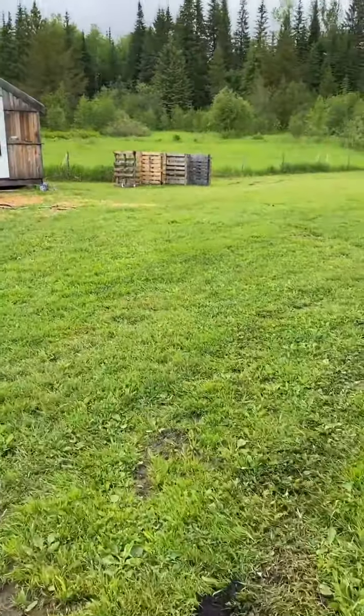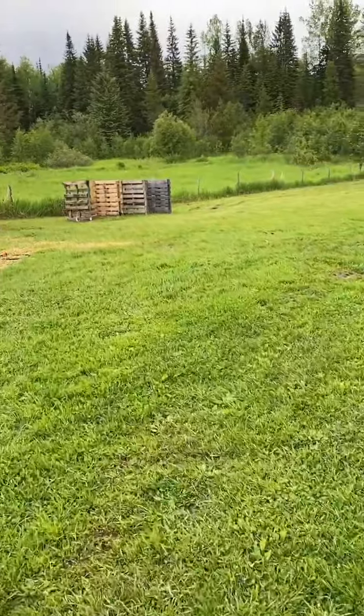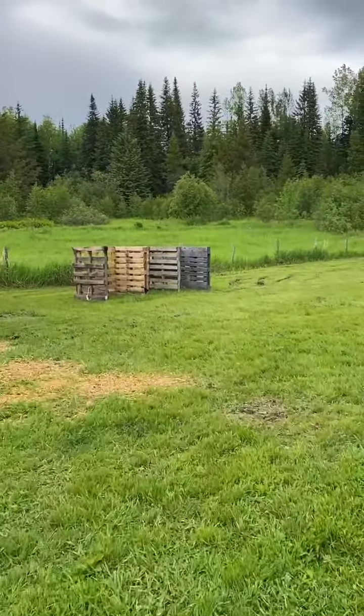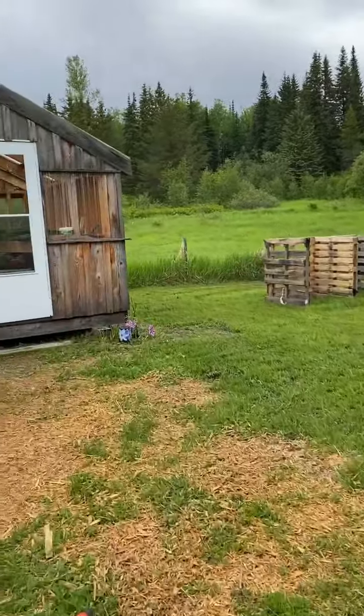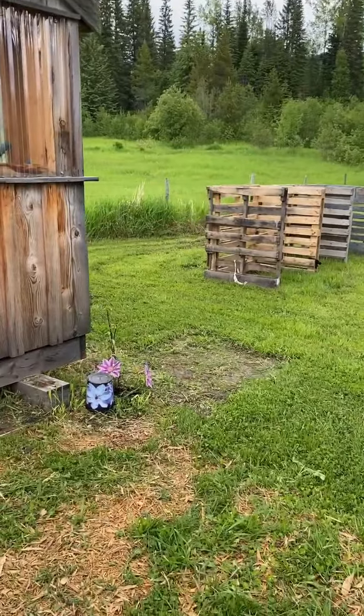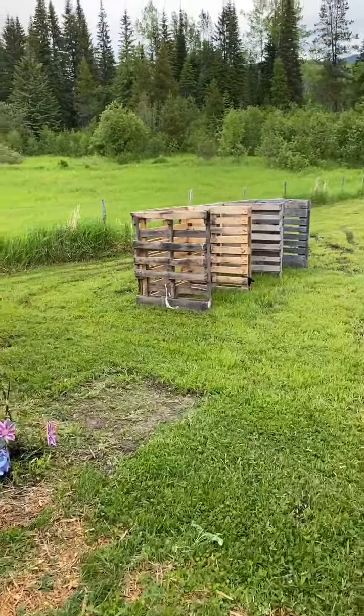Okay, chickens are happy. And now, got a little bit more compost. We're trying compost again. So here it is. I just gotta put my coffee down. So Dan finished building this and moved it over here.